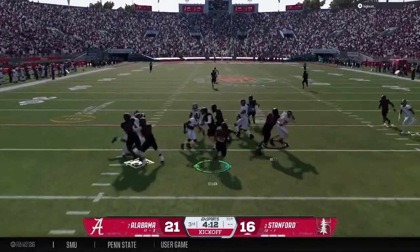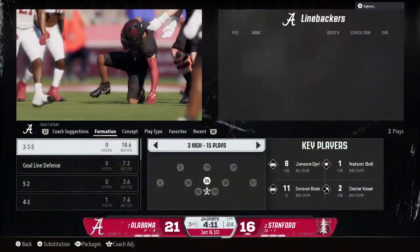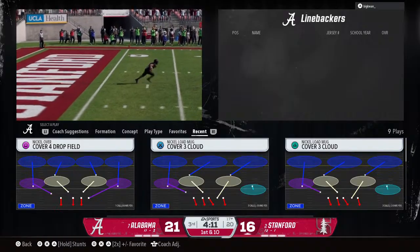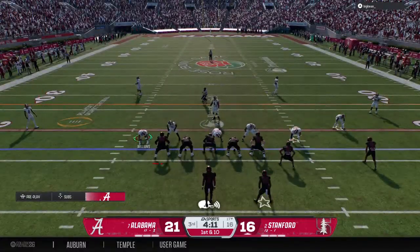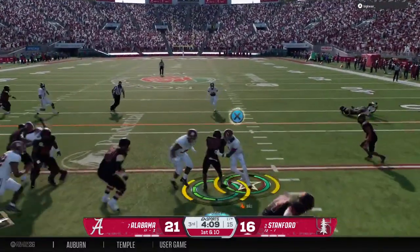Bringing it out, it's Brown. To be tackled at the 17. Strong job by the coverage team. And the Stanford offense is back out there on the field. It'll be interesting to see if this quarterback can bounce back. He threw a pick-6 in the last possession.